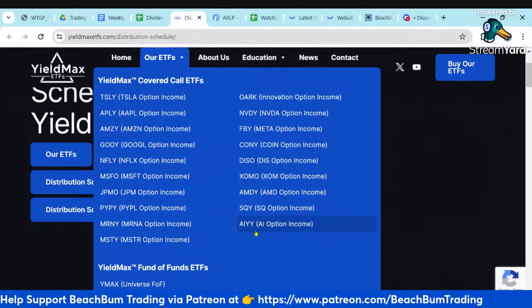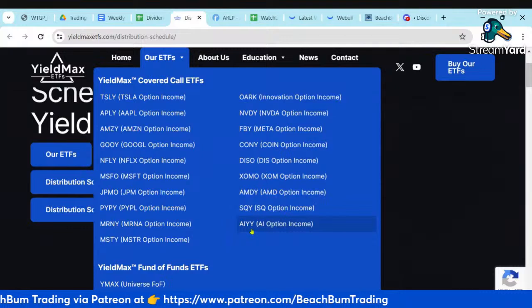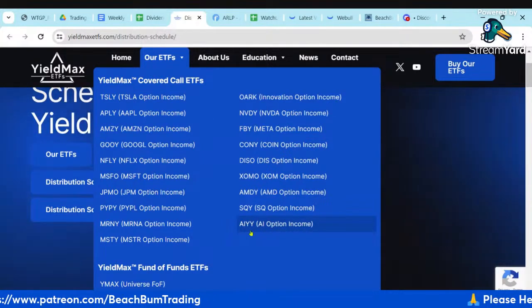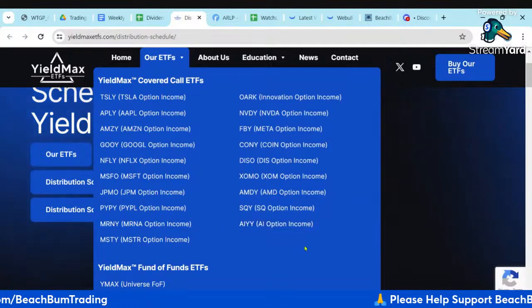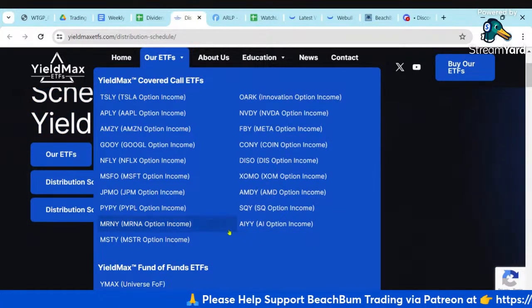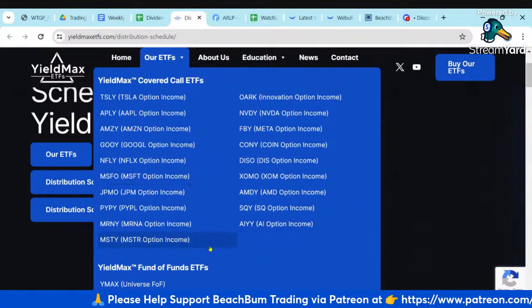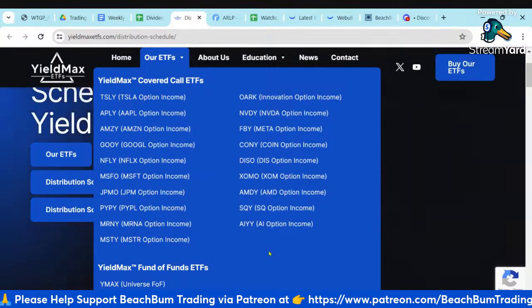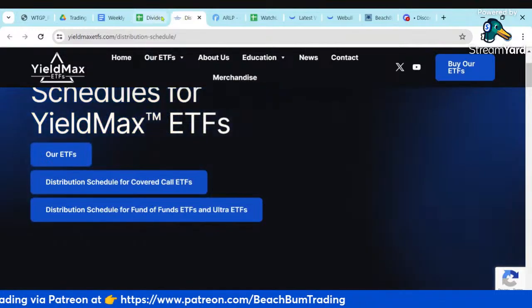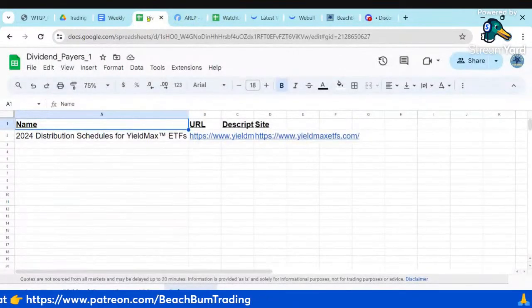So you can see the currently available and growing list of YieldMaxes. Looks like they just came out with a new one that might be kind of interesting to look at some point, called AI Option Income. I don't know what that is, just saw it. So maybe next week or in the near future, we'll take a look at that. They keep adding more of these YieldMaxes, so we have quite a few of them in our dividend payers Google sheet.